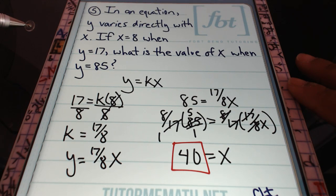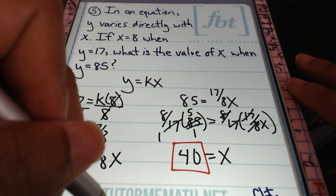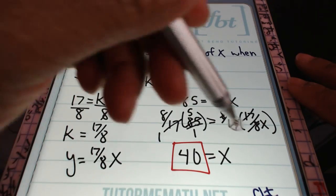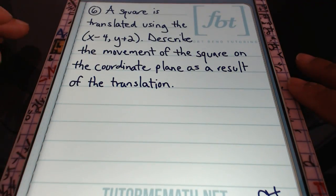So that is that problem. It's done. And if you guys want to see problems like that, you can check out our video on our YouTube channel called Direct Variation for more examples of problems like problem number 5 there. There you go. Done and done. That was problem number 5.